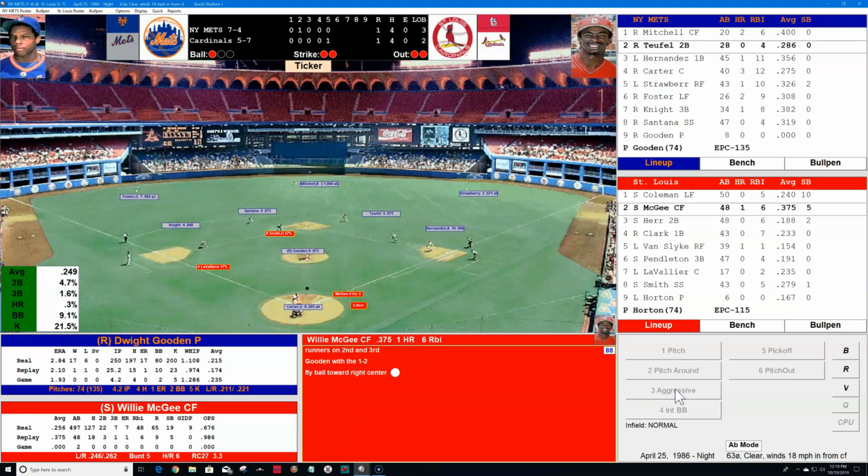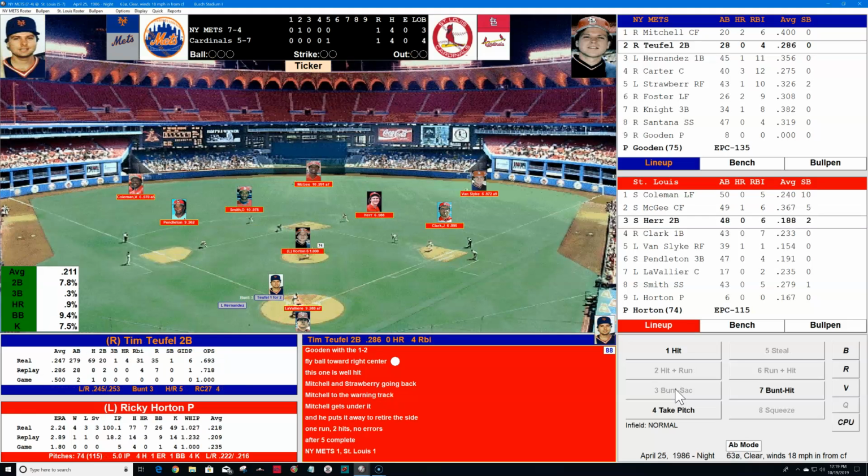Aggressive pitch. He hits one to center, but Mitchell's got it. And they only get away with minimal damage. 1 run, 2 hits, no errors. After 5 complete, New York Mets 1, Cardinals 1. We go to the 6th. Tim Teufel will lead it off. He's 1 for 2 today.